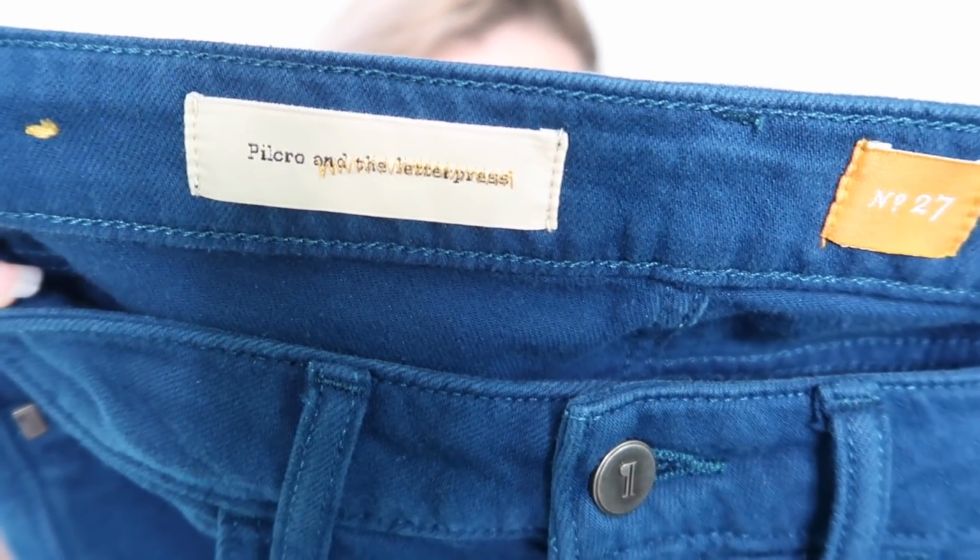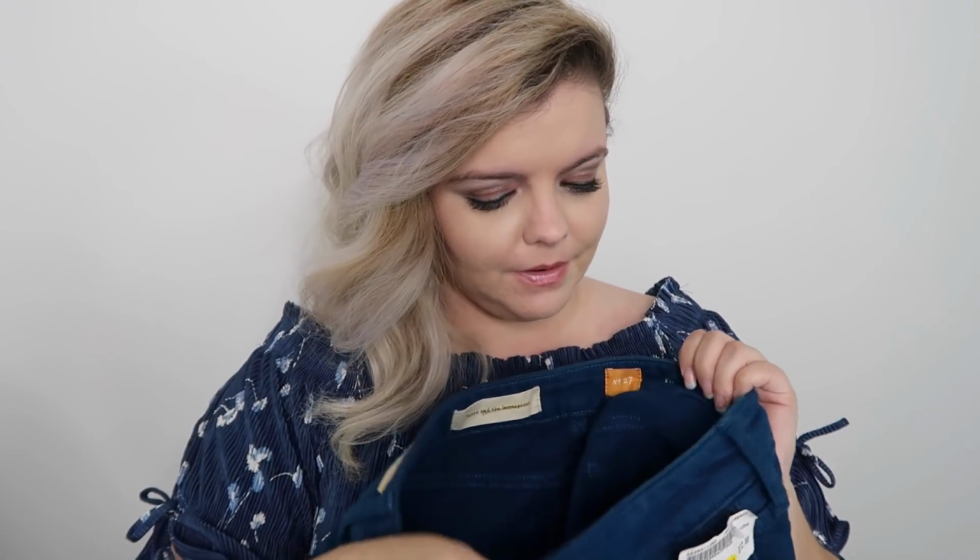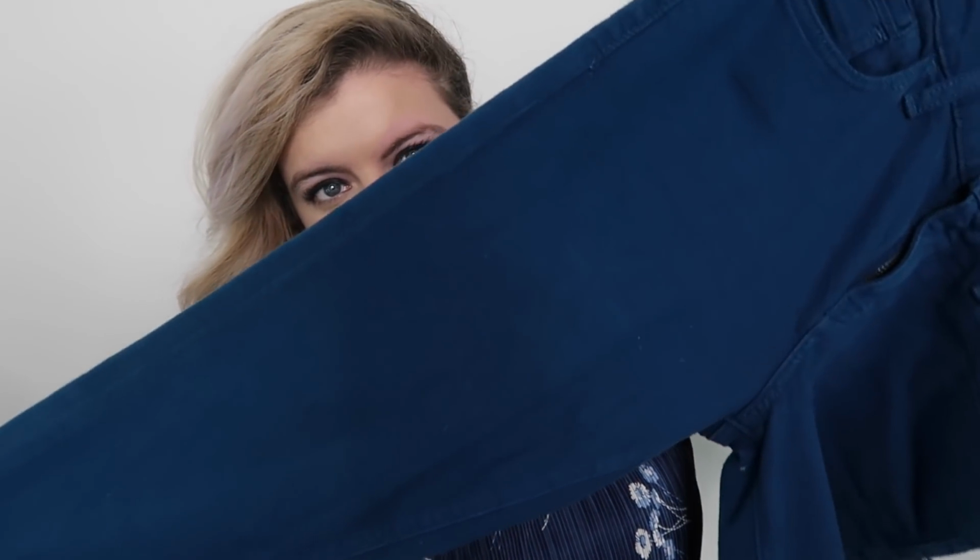Next item is another pair of Pilcro and the Letterpress. These are a really, really fun color. I'm not sure if you can tell the color very well on camera, but they are like a really deep teal blue green. Just really, really beautiful pair of pants. They are not corduroy. They might look a little bit corduroy. They're more of like a lightweight denim, really soft, lightweight denim. Again, Pilcro is an Anthropologie brand. I'm finding more of their jeans lately, but I'm not complaining about it.